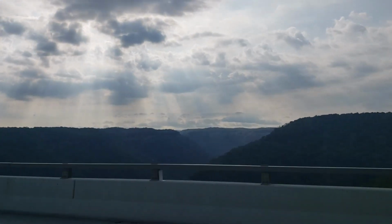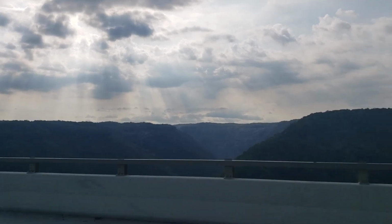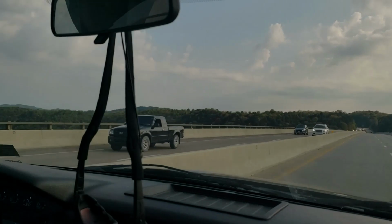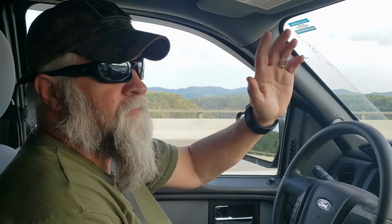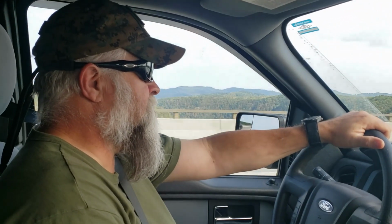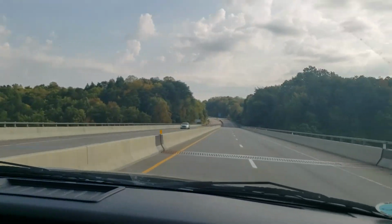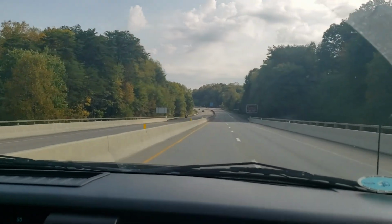Done a little introductory on the truck this morning. We were headed to camp. And there's Dad. We're on our way up to camp. We're going to pay the lot lease. Might do a little bit of squacker hunting and put up some cameras. Just crossing the New River Gorge Bridge. It's going to be a fun day.